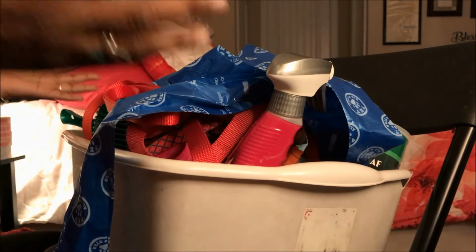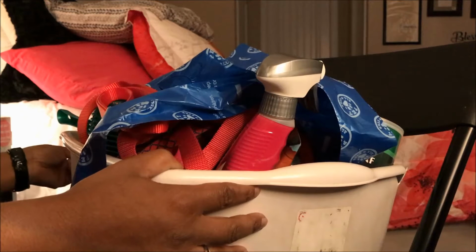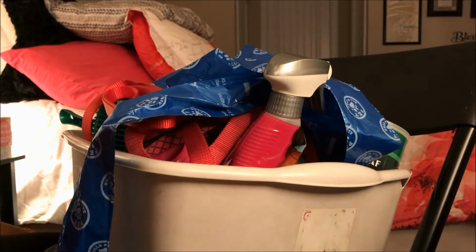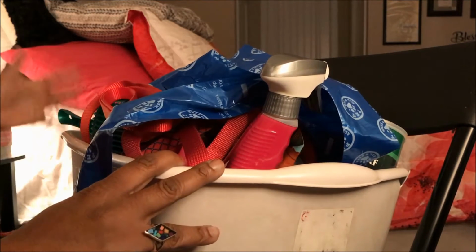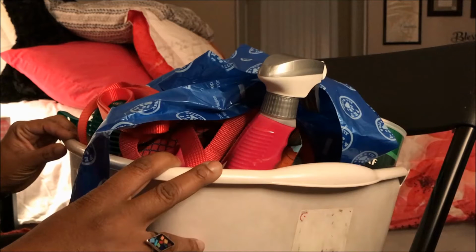So this basket here, welcome to my bedroom, everybody. I've redone a few things in here. I don't know if I've done a tour or posted pictures, but I've done a few things in here. And I'm sitting in my prayer chair, and I thought I would share with you another small organizational tip or trick. This basket represents Gracie.